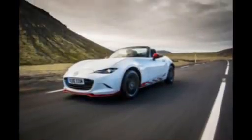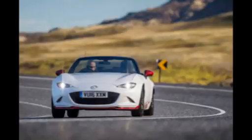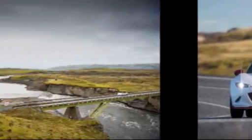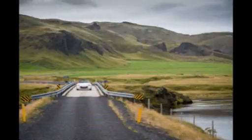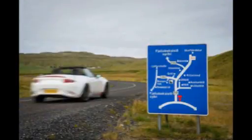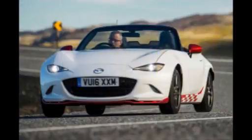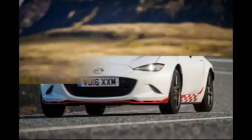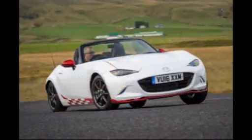What we can say is that the Icon is well judged in terms of spec, so long as you want the 1.5-litre engine. It gets all of the niceties we'd recommend, including the cabin-enhancing touchscreen system, and it delivers pretty close to the bullseye on the MX-5's established reputation of giving you everything that you want and not a lot more. For the MX-5 in general, the 2.0-litre engine is probably the better choice, especially for the enthusiast driver.